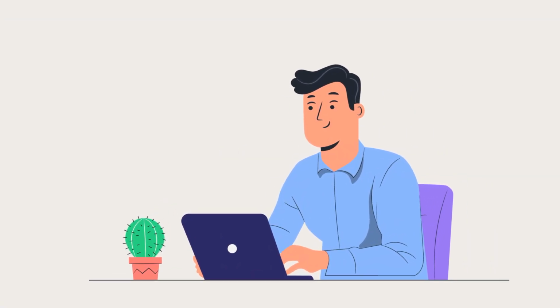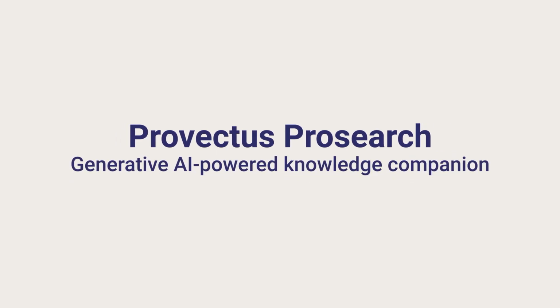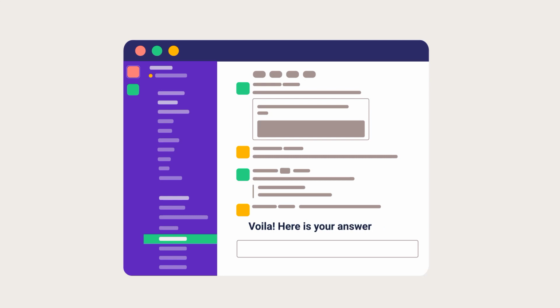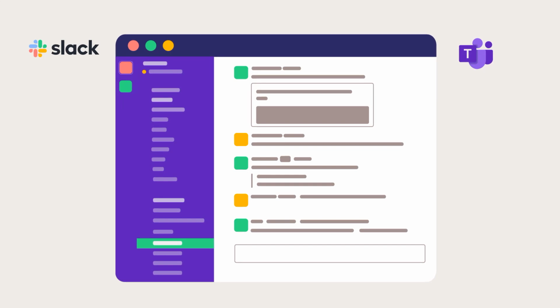Imagine communicating with your corporate knowledge base by simply typing a question in a chat. Introducing Prosearch, your generative AI-powered knowledge companion. With Prosearch, you simply ask a question of your data in the same way you would ask a colleague. And it's all integrated with your favorite team collaboration tools to seamlessly fit into your workflow.